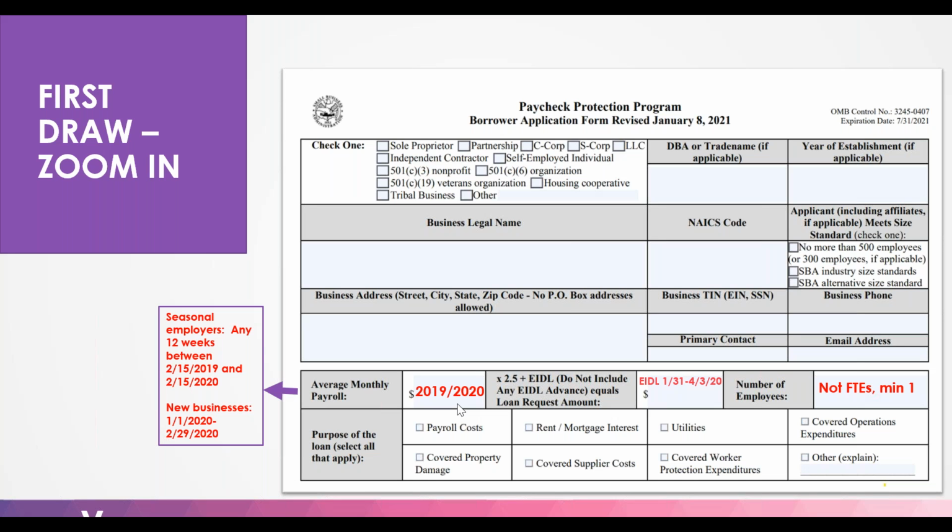This is not yet clear enough. In the instructions to this form, SBA says use 2019 or 2020. In the interim final rule guidance that's been published, it's a little bit fuzzier, and it makes it sound like, well, not too clear. When can you use 2019? When can you use 2020? We're hoping that SBA will release additional guidance. It'll probably be in the form of an FAQ, as that's what they've been doing, and clarify more.